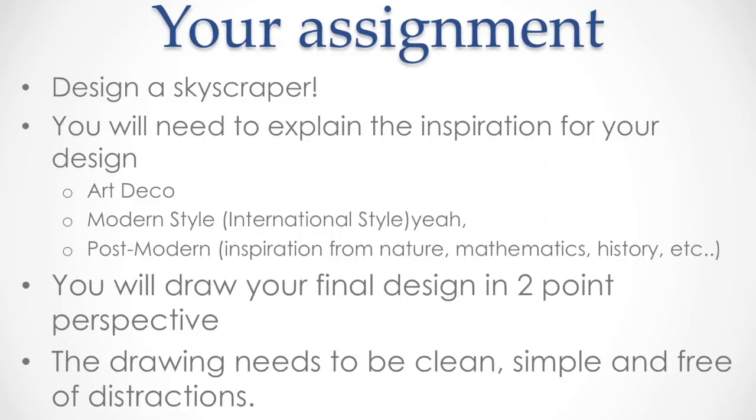Your final design needs to be drawn in 2-point perspective and needs to be clean, simple, and free of distractions. We do want to focus mainly on your skyscraper. We do need a couple little buildings around the side just to show how awesome your building is in comparison, but your building should definitely be the biggest, most impressive building in your drawing.